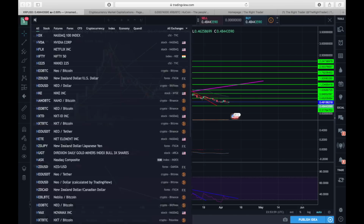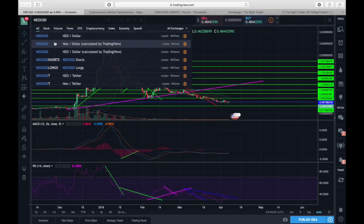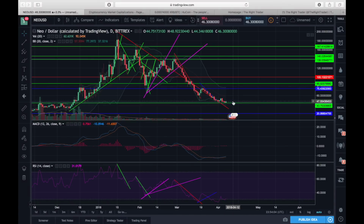Let's take a look at NEO and see what's going on. So NEO is currently bouncing off that $43 mark. It's now moving closer to $46, and indicators are all slightly uptrending right now. No major uptrends, but we definitely are putting in higher lows, and that's a very good sign, right? Especially on that RSI now moving back above the 30 line. I do like that formation.